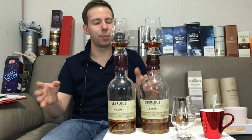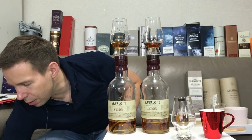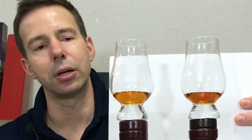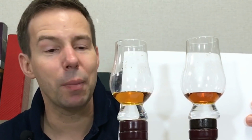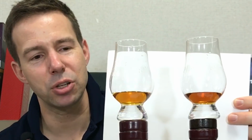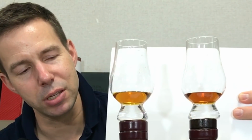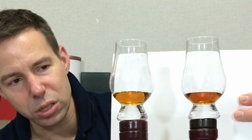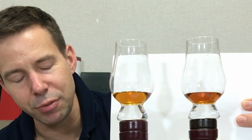So very similar, but I don't know if you can notice the color there, but what a difference in color. And if you're wondering why my glasses are a little bit on the messy side, well, again, that's because I just finished a live for these ones. Anyway, so 56 and 59 right there. 56 is noticeably darker, much darker than the 59. But don't let that fool you.